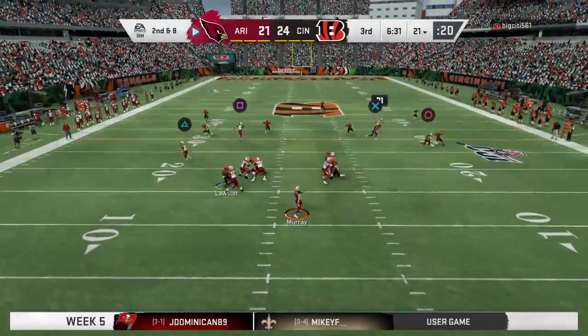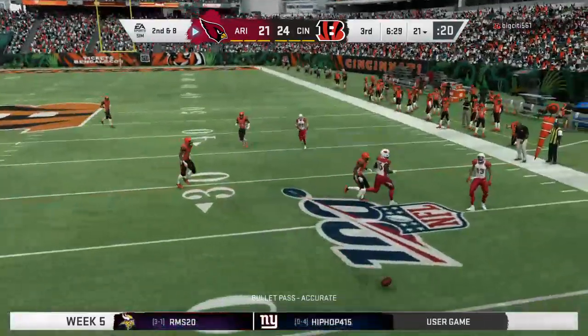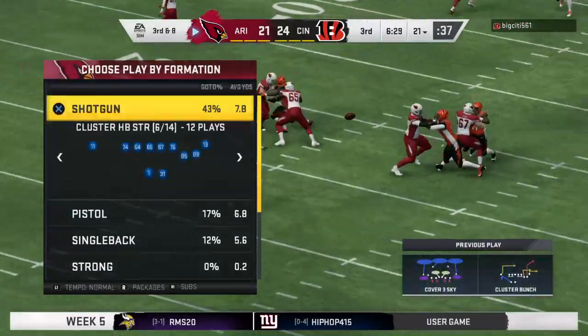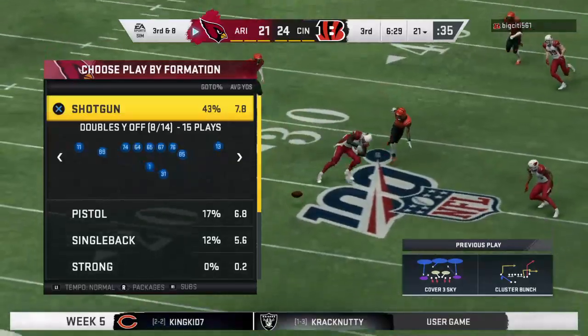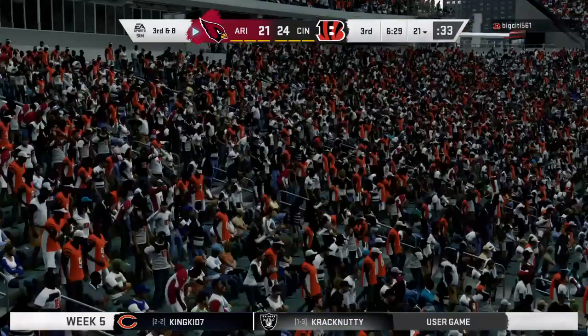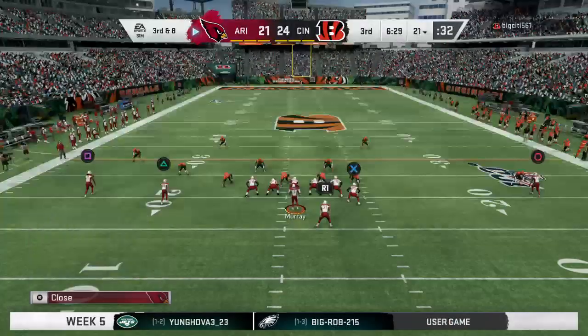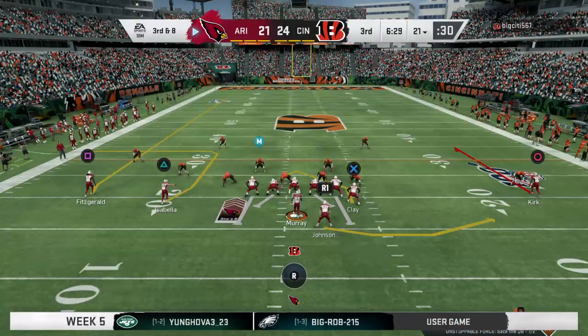Throwing on second and 8, Murray. And that'll be incomplete. It's dropped by his tight end, Charles Clay, and it'll bring up third down. Fair to say, hasn't been his best game throwing the football, but also not getting a lot of help out there either. Yeah, you nailed it pretty well, you know.